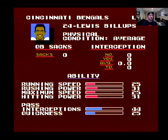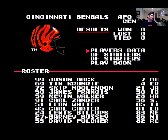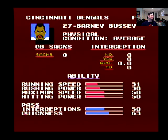So you don't have much going on the line. Your linebacking corps as a whole is not that great. Your corners are both very weak. So Barney Bussey, he's a pretty good safety. He's got a 50 maximum speed, 50 interceptions, 50 hitting power. So he's not going to get thrown around. You can also user control him in certain situations.